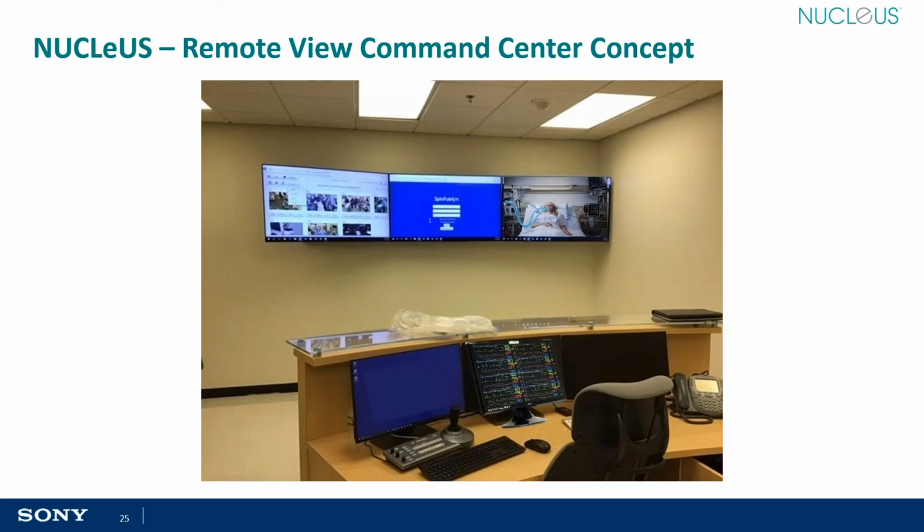This is a command center that we have set up. You'll see up on the top here, we have our eye-in-the-sky view. You have your electronic health record, and then you have your full-screen patient view that you want to narrow in on. Down here we have our vitals, and you can have many other different scenarios. This is just one that we've actually connected at a customer site.